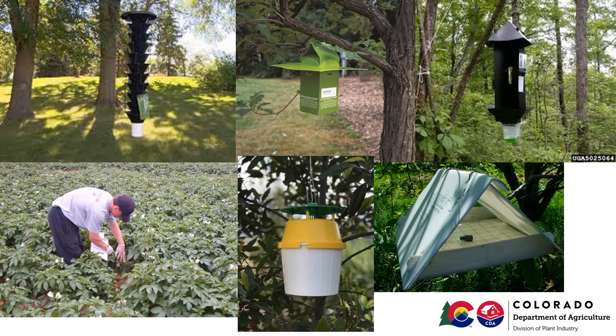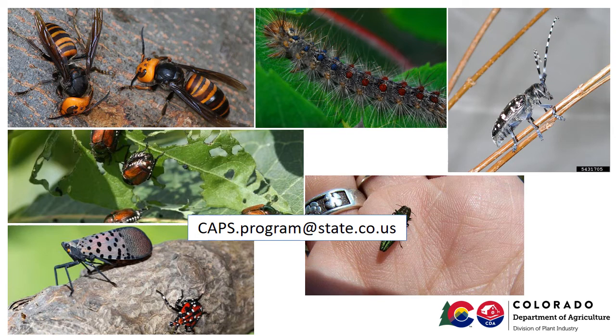Now, we have many different surveys in Colorado and many different pests that we are looking for, and our surveys are constantly evolving every year to keep up with new pests that might be on the horizon and could pose a threat to Colorado's agriculture. But we can't always find every pest and be on the lookout for everything. There are always things changing.